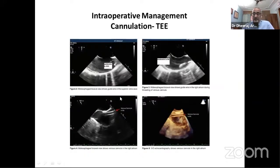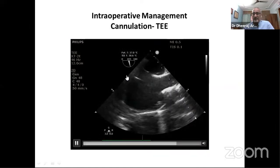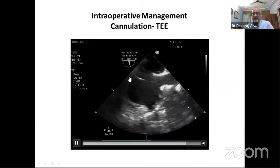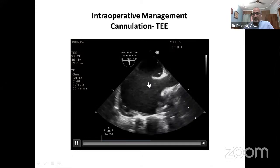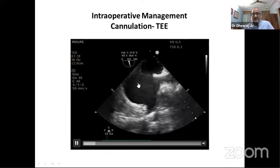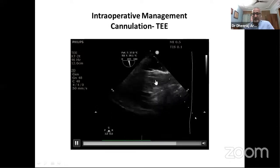We have to check the position of the guide wire. We have to check the position of the cannula in the right atrium. Now, you can see this is a mid-esophageal bicaval view. You can see a guide wire is placed. At this time, the anesthesiologist comes in. We have to check whether the wire is there in the right atrium or not, and confirm to the surgeon that the guide wire is there in the right atrium. Then we have to check the position of the cannula.